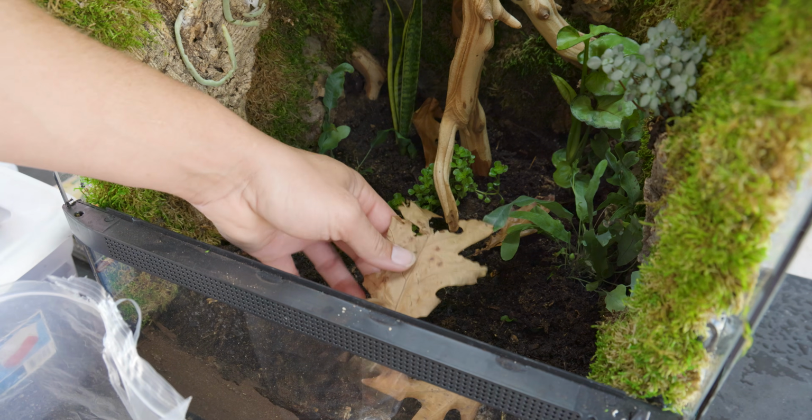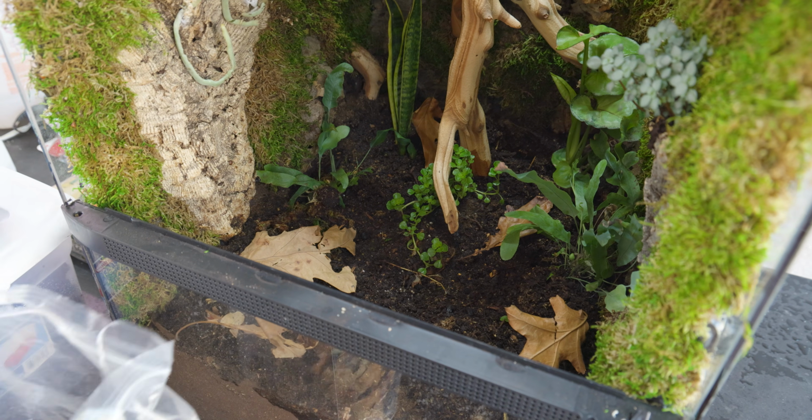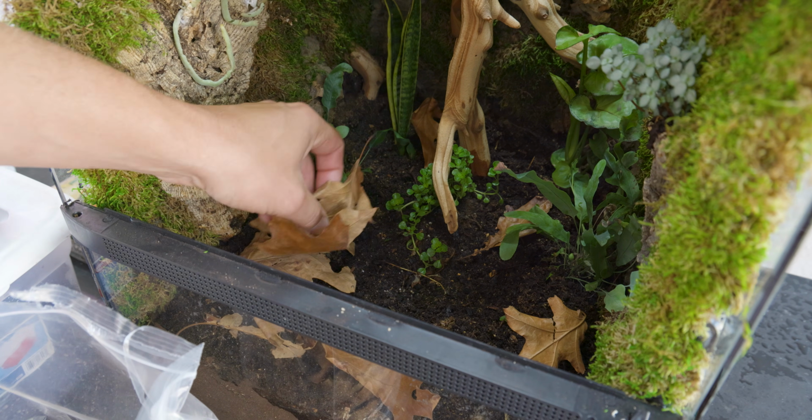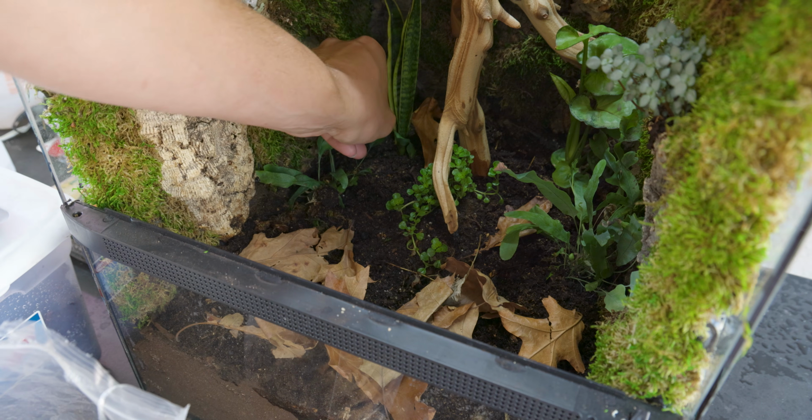So putting those guys in the cage, also putting the leaf litter in the cage as well after the bugs are in. This will give the bugs something to hide under and also to start eating as well. Also makes the cage look a lot better.